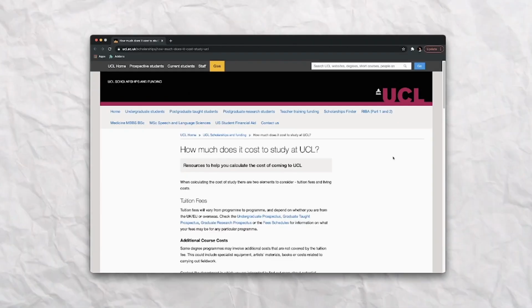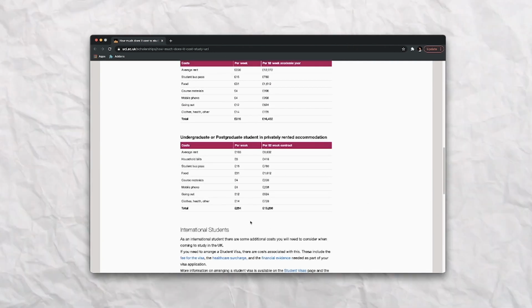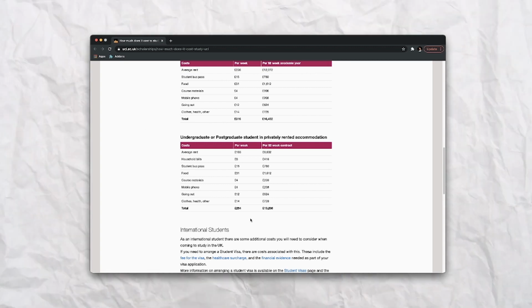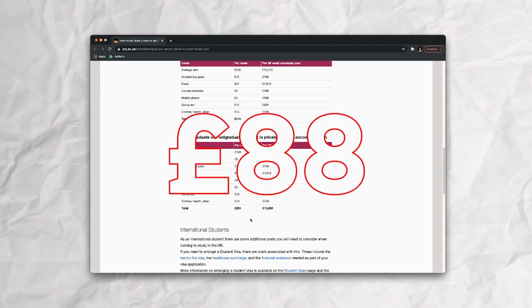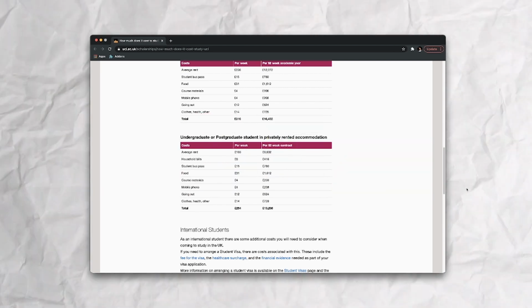Based on this estimation by University College London for how much you should try and budget for your expenses living in London, you can see from this table for all the things I've mentioned, like food, travel, and personal stuff, that you should try and budget about £88 a week or £352 a month for all these different things. So I personally know some people who are getting by on less than that. I think that just shows you that there's a spectrum of how you can approach this. Anyways, with that out the way, let's jump into the tips.